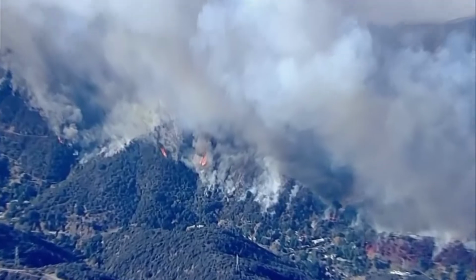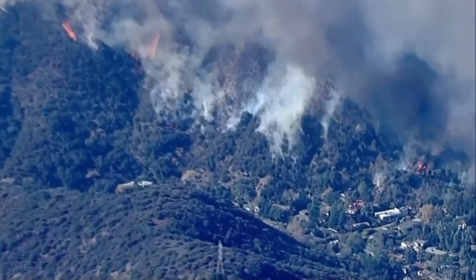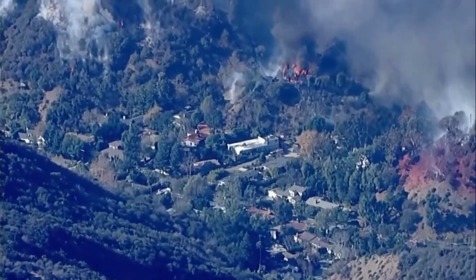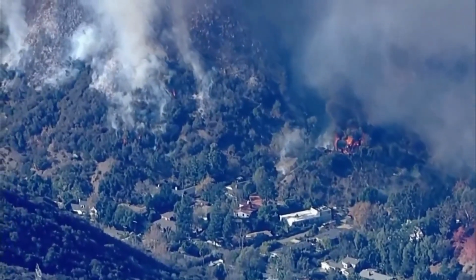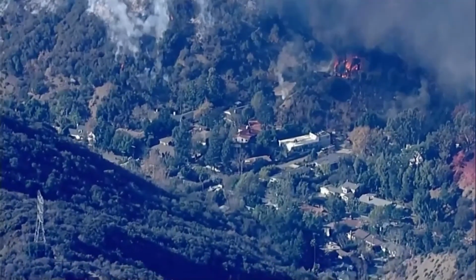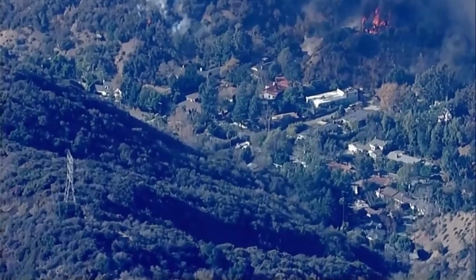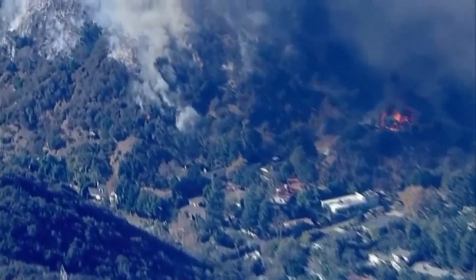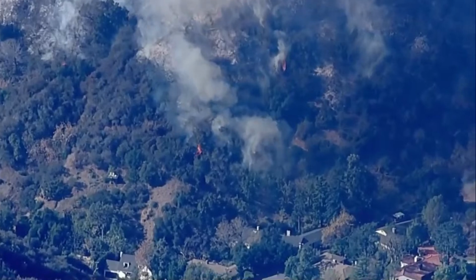They have structure protection in those areas, and they're going to do everything in their power, as we've said, to prevent any further spread of this fire into homes that have defensible space that are able to be defended. Unfortunately, that home there on the right side of your screen didn't appear to have any defensible space, and that is why I believe once fire crews saw it go up, they knew that there was nothing else they could really do except prevent further spread from the home to the brush.